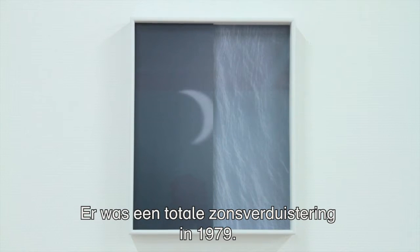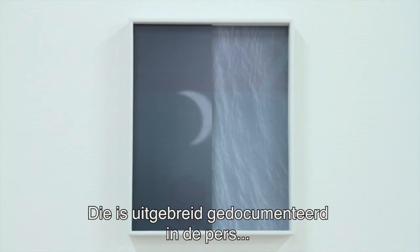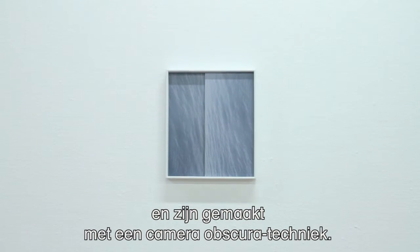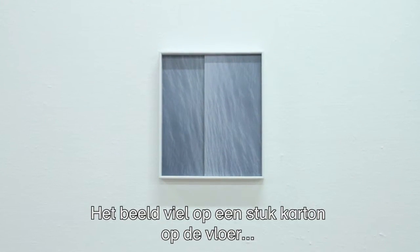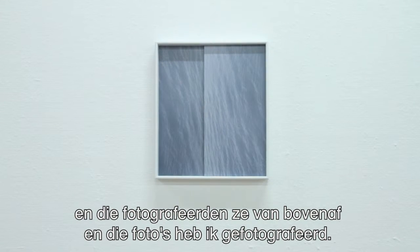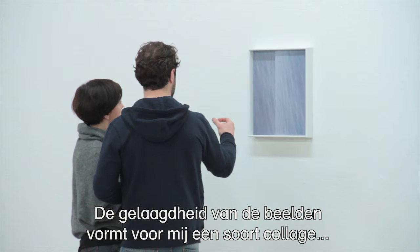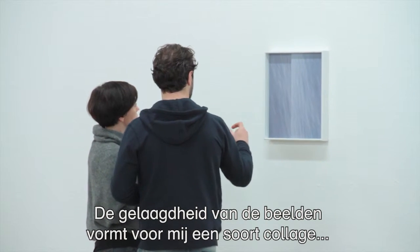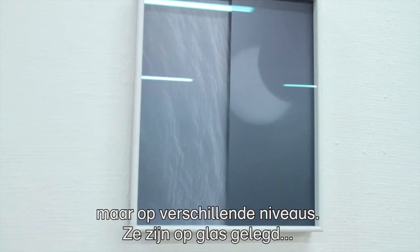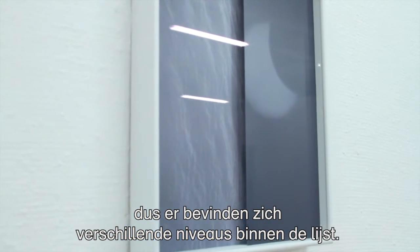There was a total eclipse in 1979. It was documented extensively in the press, but these images come from my family archive and were captured using a camera obscura technique. The image fell upon a cardboard on the floor, and they photographed it from above, and then I re-photographed those photographs. The layering of the images to me is like collaging, but on different planes. They're mounted on glass, so they're within the frame at actually different levels.